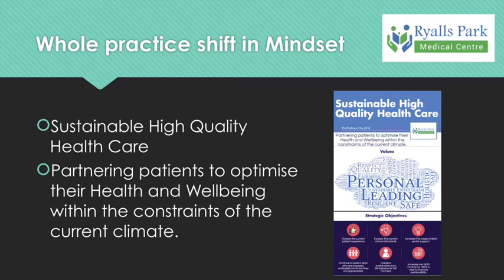So I think it's fair to say that EPC to us was a whole shift in the practice mindset. So we met together to establish what our vision was for Ryalls Park Medical Centre, and we defined that we wanted to provide sustainable, high quality healthcare. Now, the high quality healthcare part is the easy bit. The sustainable is the challenge, and we felt that the only way we would be able to achieve this would be by partnering with our patients to help support them to optimize their health and well-being, again, considering the constraints of the current climate.